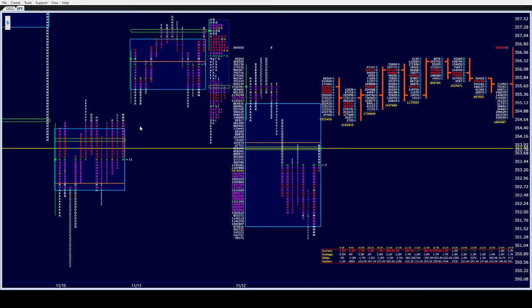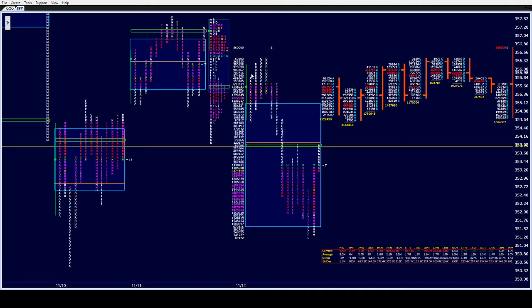Then in B period, we took out A's high, and I didn't take the long right away. That would have been the proper trade because you would have gotten something out of it. It would have gotten a quick 30, 40 cents. But B kept hovering around up here.